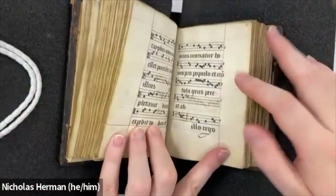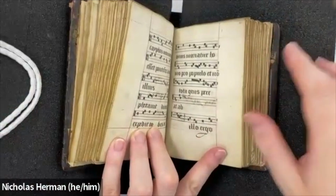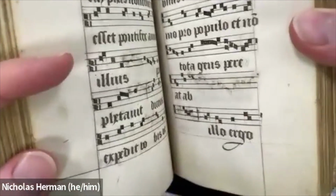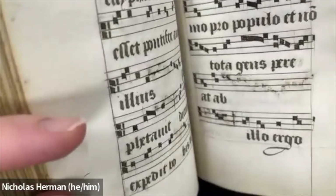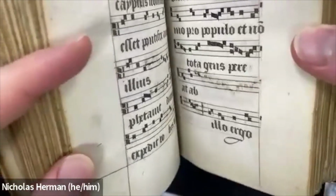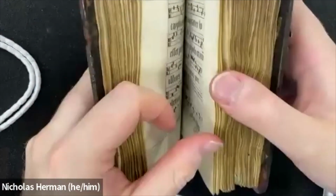You can also see here we have some notes that are rubbed out. Again, it's hard to tell, but looking very closely, I hope you can see on the two final lines, there are some corrections. So notes have been scraped off. And of course, with parchment, this is fairly robust parchment, that's fairly easy to do. So perhaps that was done when the book was being made, as opposed to those patches which were done afterwards.